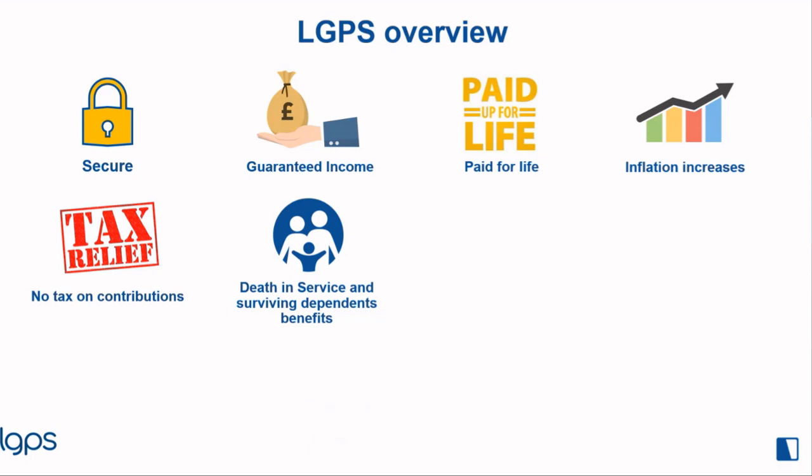Now, also in retirement, if you were to die, that pension doesn't die with you, as there's a survivor's pension, where up to 50% of that pension would be payable to your spouse, civil or cohabiting partner, or eligible child in certain conditions. And remember, it's not just you that's contributing to your main scheme pension, your employer pays into it too. This tends to be around 18 to 20% of salary. So your employer is generally paying around double the amount that you're contributing.